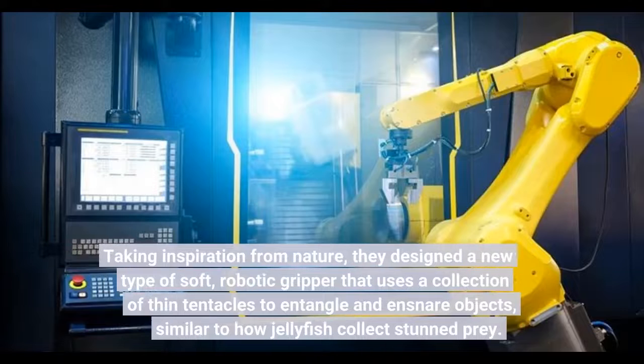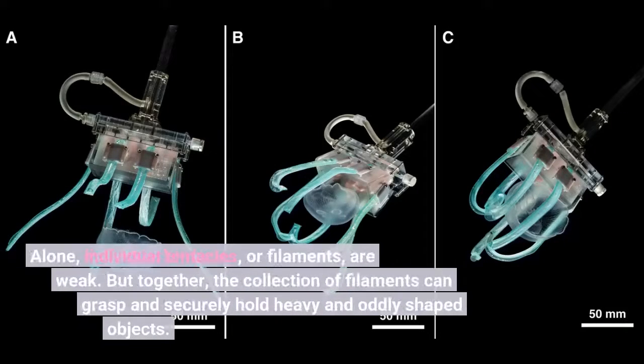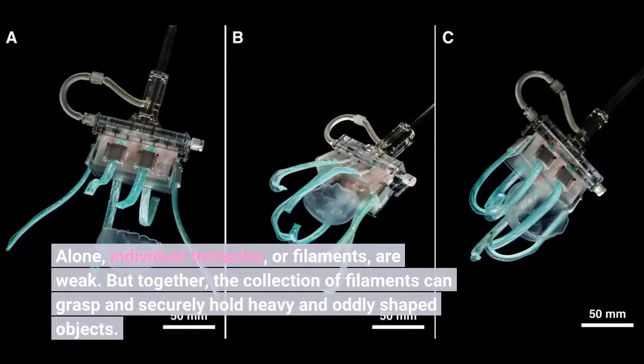Taking inspiration from nature, they designed a new type of soft, robotic gripper that uses a collection of thin tentacles to entangle and ensnare objects, similar to how jellyfish collect stunned prey. Alone, individual tentacles, or filaments, are weak. But together, the collection of filaments can grasp and securely hold heavy and oddly shaped objects.